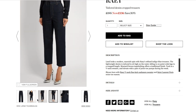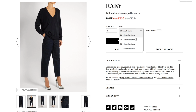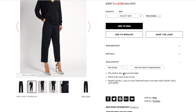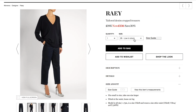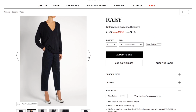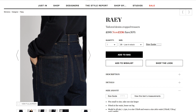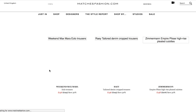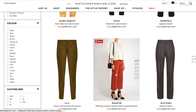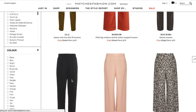I really like the shape of these. Really, really like the shape. So, what size? That must just be waist sizes, but let me see. Fit small to size, take one size larger. So I'll go for a 28. I'm normally a waist 27, so that is technically one size larger. Oh, I'm really, really excited to see these. Quite expensive though for denim, so I think I will be quite a harsh critic on them when they arrive, because generally I don't invest that much in denim, and that is more than I would normally spend. But if the design's cool, sometimes it can be worth it, so I'll see how we get on.